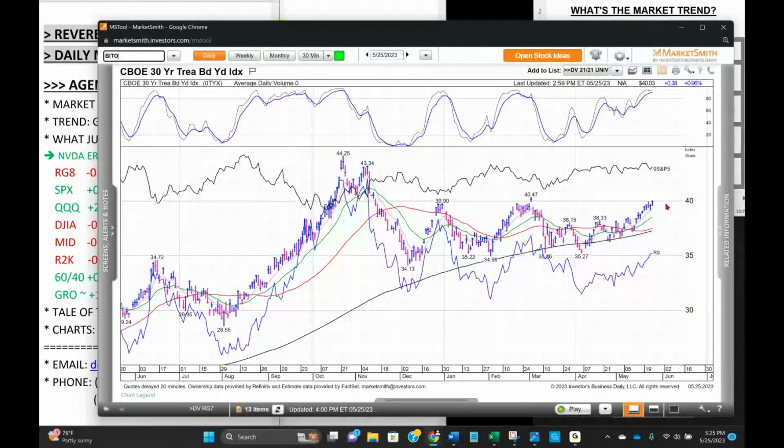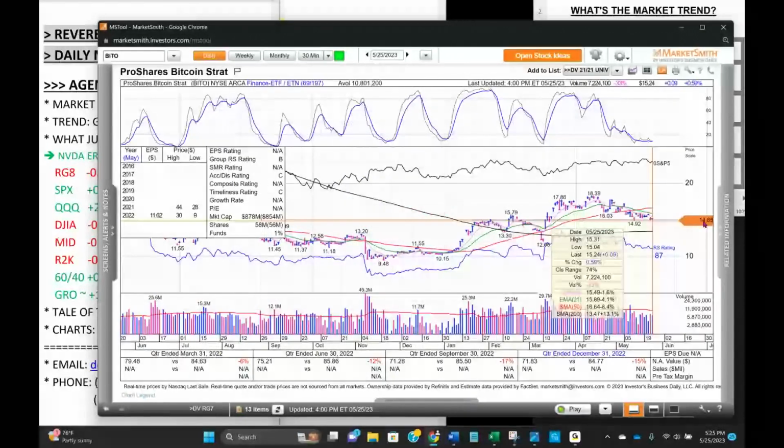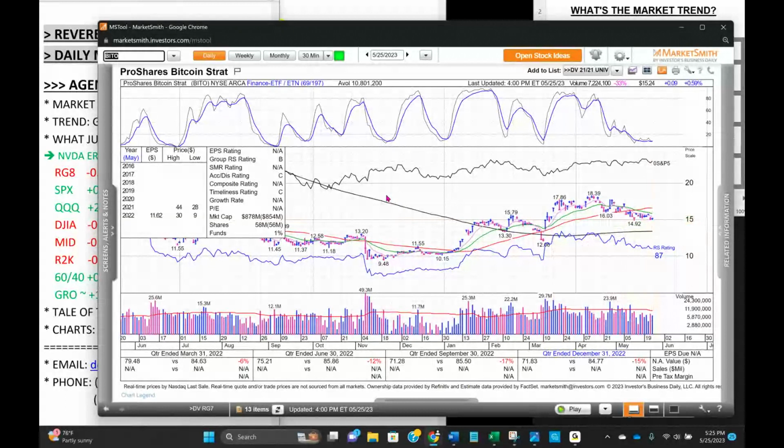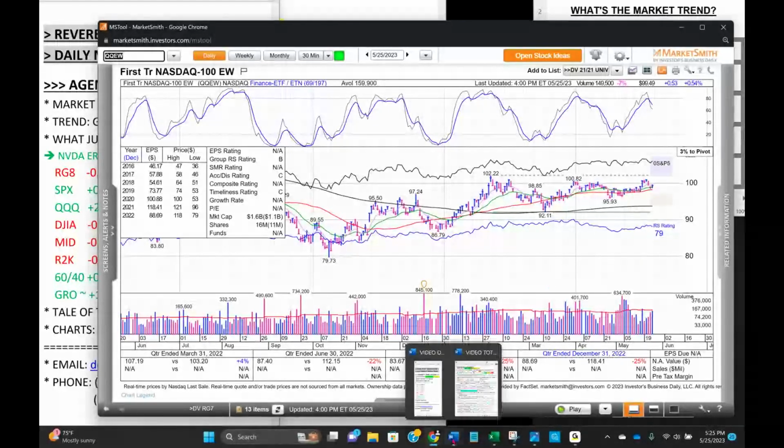And let's do Bitcoin finally, BITO. Basically flat on the day, hanging on to this 15 level. Is that everything as I check my little cheat sheet here? No, QQEW, equal weighted tech, was positive on the day, 0.54% versus 2.4 on the NASDAQ 100, still outperforming. Equal weighted tech is outperforming the S&P 500, as you can tell by looking at the relative strength line there, but it's the big caps that continue to dominate. All right, let's get to the tale of the tape now.